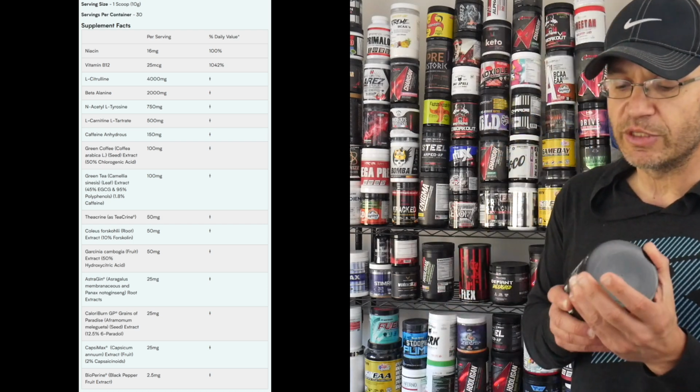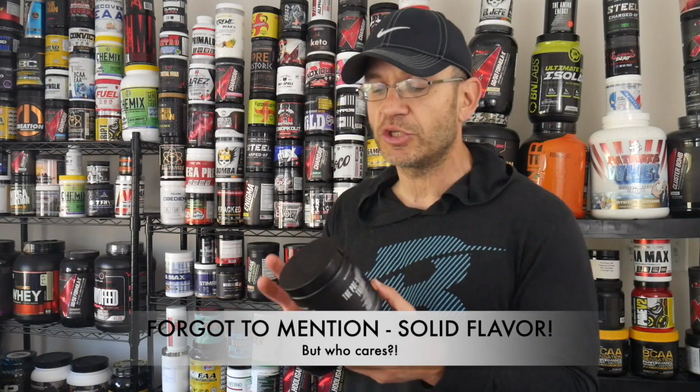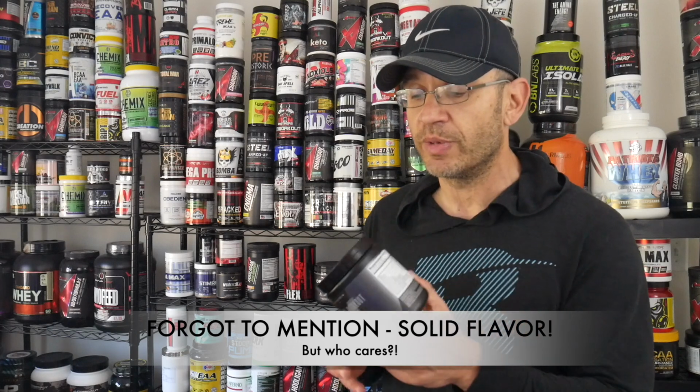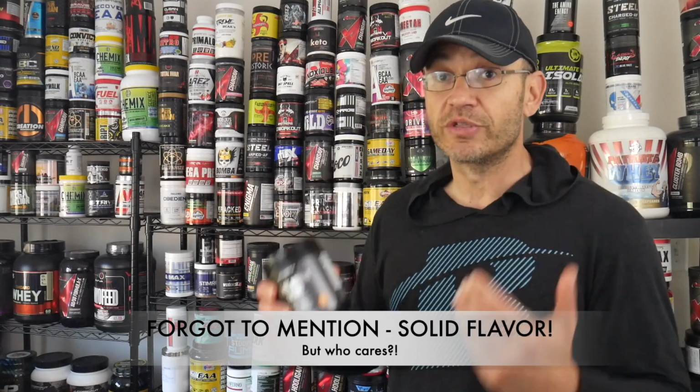Now let's talk about the experience, because this is what matters. So I tried this in 2 use cases. I tried this on a 2-scoop version, and then I tried it most of the time with 1 scoop. On the 2-scoop version, let me just tell you, this feels like a fat burner plus a solid pre-workout.